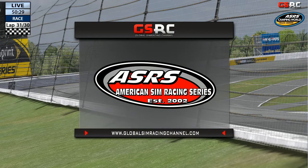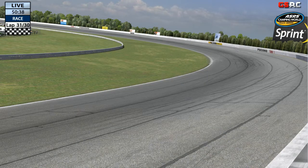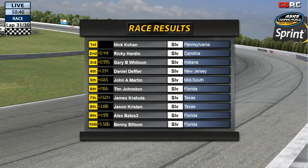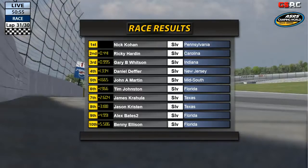Hello and welcome back to Pocono Raceway, where we just saw a decent race here at the Speedway, which was won by Nick Cohan. And let's give you a full rundown of the race order right now. Nick Cohan in the number 21 truck was able to hold off Ricky Hardin in the closing laps, who finished in second position. Points leader Gary Whitson was third, and Daniel Deffler was fourth. John Martin in fifth, Tim Johnston in sixth, James Kahula seventh, Jason Christen in eighth, and Alex Bates and Benny Ellison round out the top 10, Richard.